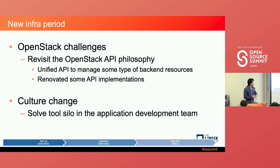Yeah, so our challenge is to revisit the OpenStack API philosophy. One of the OpenStack API philosophies is to provide a unified API to manage some types of backend resources, like virtual machines, bare metal servers, and any type of computing resources. So to realize that, we renovated some API implementation to follow the philosophy.